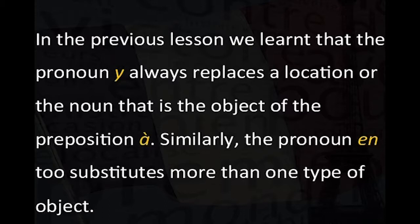In the previous lesson, we learned that the pronoun y always replaces a location or the noun that is the object of the preposition à. Similarly, the pronoun en too substitutes more than one type of object. There are 3 different cases when this pronoun is used. We will examine each one of these situations separately.